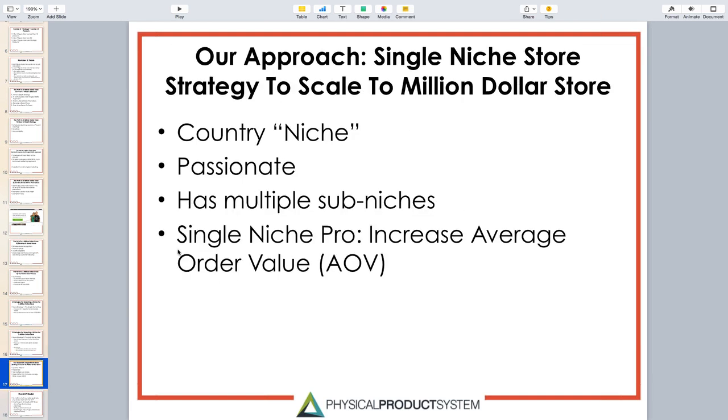Now, the approach we're going to take is the single niche approach. And to be 100% transparent, I'm going after the country, quote unquote, niche. I'm sorry, it's incredibly passionate. It's massive. And you've heard me say it before, and if this is the first time, I'll say it again: it's a category more than a niche.